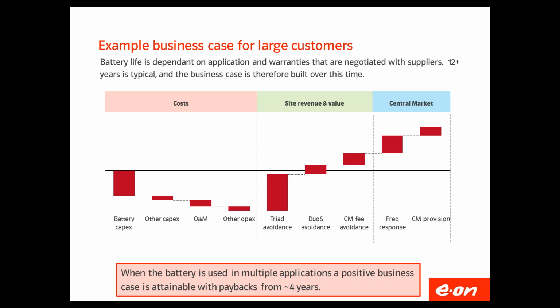Also, in this waterfall, we've omitted the actual figures, and the reason for this is that we want to give an overview, a flavor of how a battery can add value to your business, but the actual business case depends on site specifics and location of the system and project. Also, in some cases, one application would be enough to create an attractive business case. So now let's go through the different components of the waterfall on this slide.